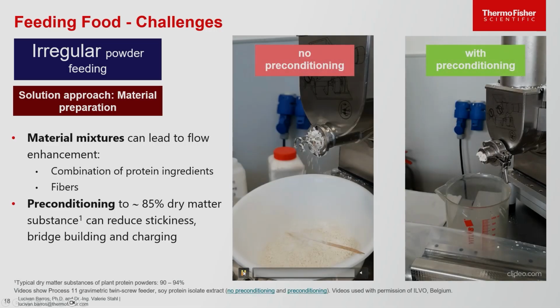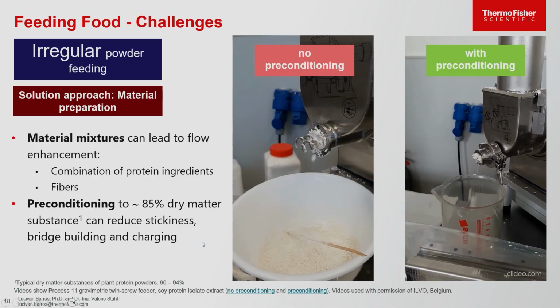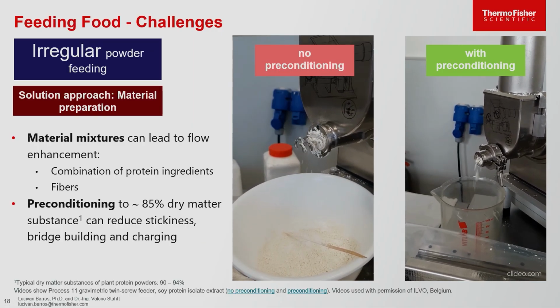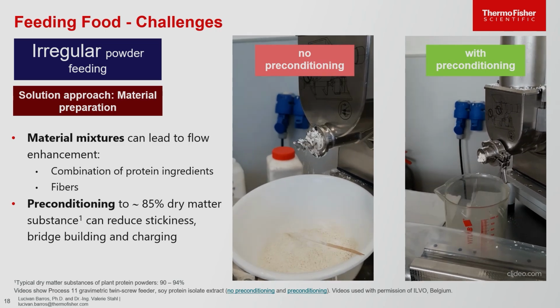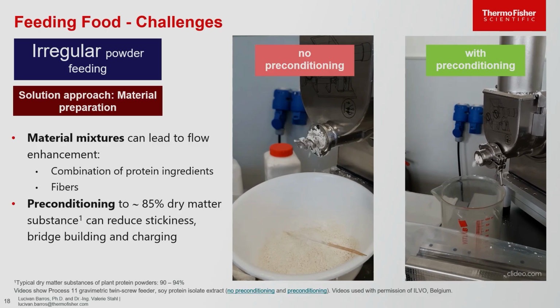Okay, here's a video comparing no preconditioning and with preconditioning. You can see that here we have some material slipping and not a lot of material being fed consistently. And here you see after preconditioning you have a very good flow of material being fed.